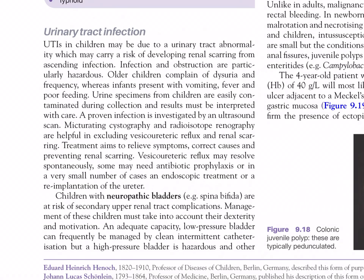Treatment aims to relieve symptoms, correct causes and prevent renal scarring. Vesicoureteric reflux may resolve spontaneously. Some may need antibiotic prophylaxis, or in a very small number of cases an endoscopic treatment or a reimplantation of the ureter. Children with neuropathic bladders, spina bifida, are at risk of secondary upper renal tract complications.